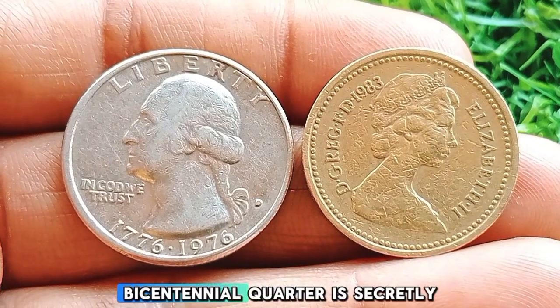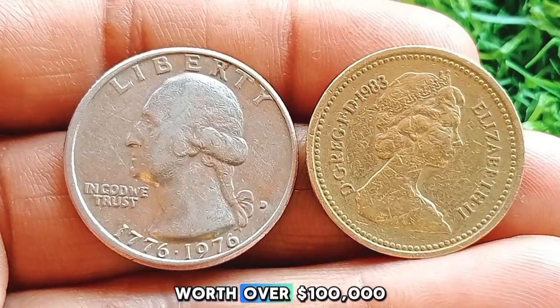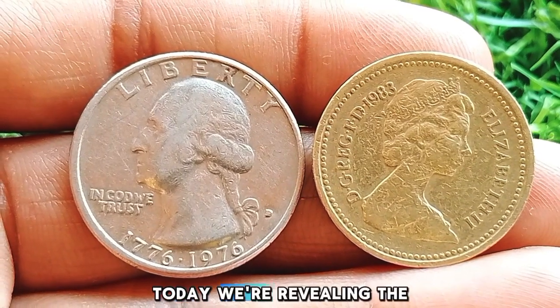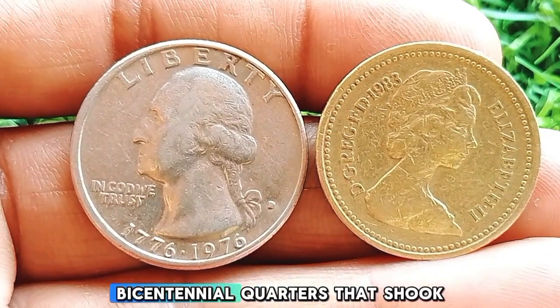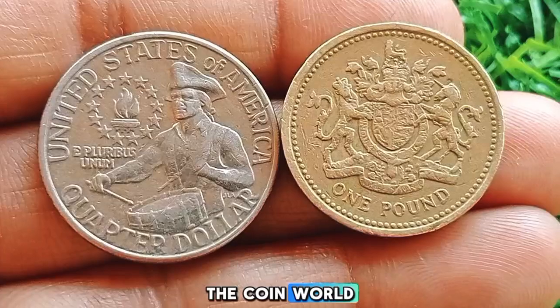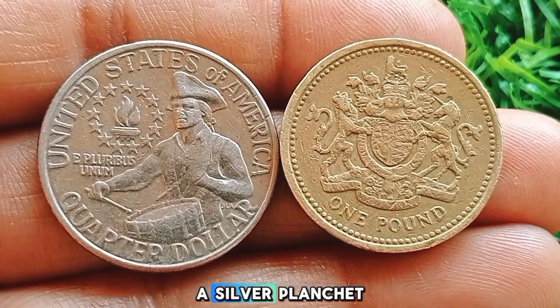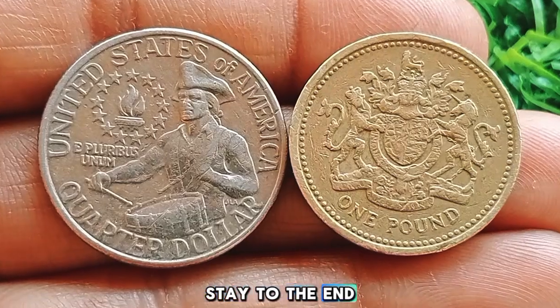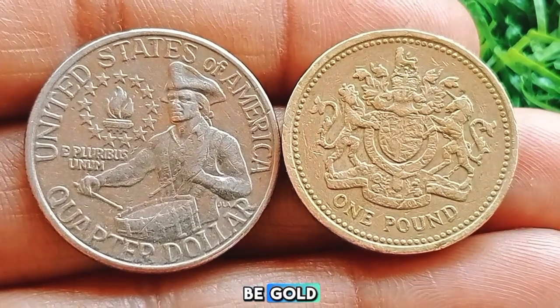What if your old bicentennial quarter is secretly worth over $100,000 or even more? Today, we're revealing the top 2 ultra-rare bicentennial quarters that shook the coin world. One was struck on a silver planchet, another weighs nearly a pound. Stay to the end, your pocket change might be gold.